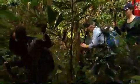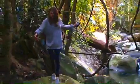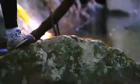There's plants hanging all over, there's branches sticking up, and there's roots everywhere, and there's really rocky terrain. And then there was the creek that we had to cross over where the rocks were really mossy. And the first time I slipped and landed right on my bum, and it really hurt.